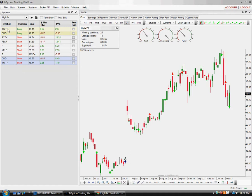So if we look at Twitter, we see that we exited a short position, made a little bit of money on it, and we went long. Look what the stock has done today. In this bloodbath of a market, the stock is rallying. The system knew to go long.